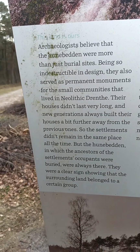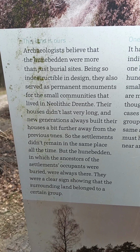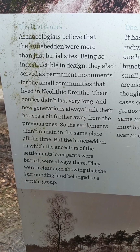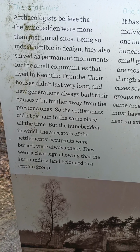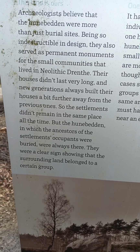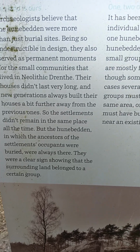Archaeologists believe that the hunebedden were more than just burial sites. Being indestructible in design, they also served as permanent monuments for the small communities that lived in Neolithic Drenthe. Their houses didn't last very long, and new generations always built their houses a bit further away from the previous ones. So the settlements didn't remain in the same place all the time. But the hunebedden, in which the ancestors of the settlement's occupants were buried, were always there. They were clear signs showing that the surrounding land belonged to a certain group.